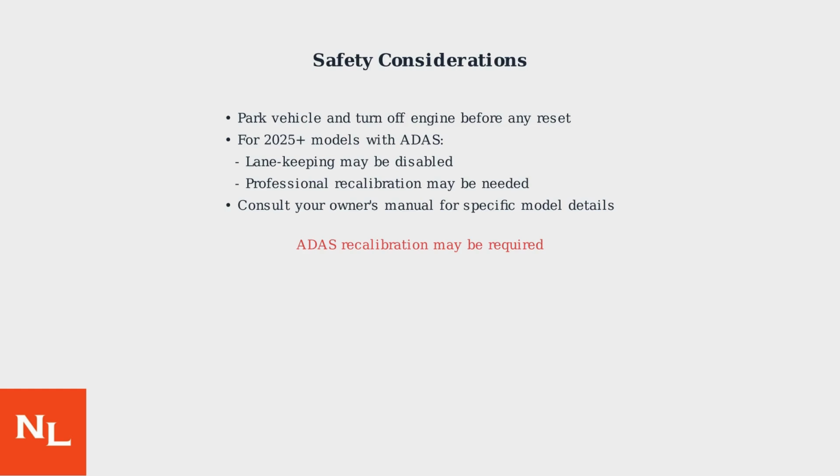For 2025 models with advanced driver assistance systems, a reset may temporarily disable lane keeping and other features, potentially requiring professional recalibration.